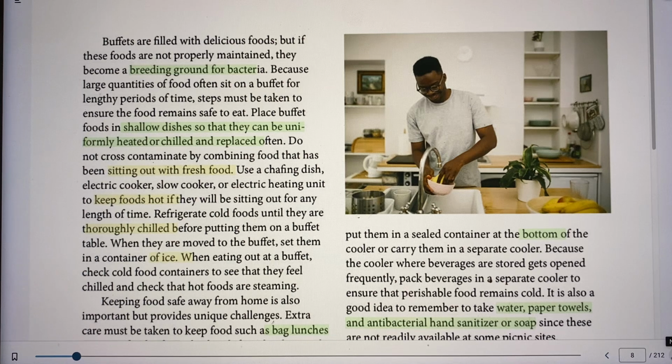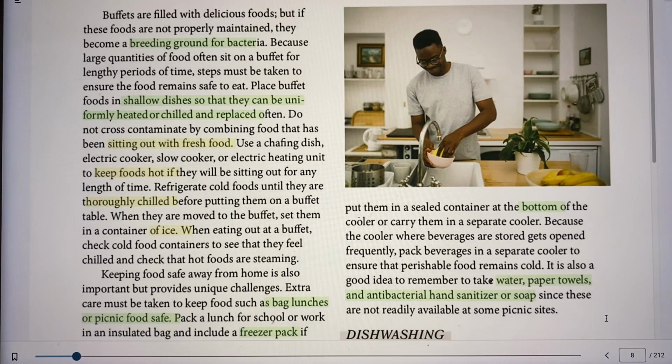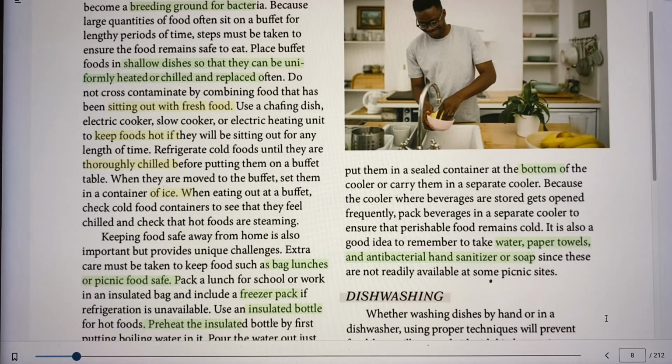And do not cross-contaminate by combining food that's been sitting out with fresh food. Have you ever seen that? You have this bowl of food and then somebody comes and pours fresh food into the old food. Not a good thing to do, it can cause bacteria because that food's been sitting out. And the next time, they keep pouring more food into the old container. No, they should change the whole container. That's the important part in food serving and a buffet. Change the container, not just pour clean, hot food into an old platter of food, right?